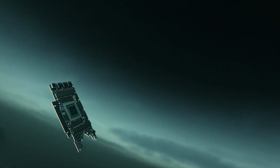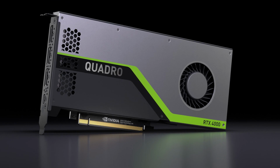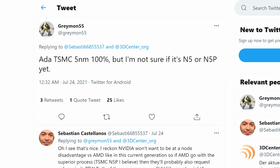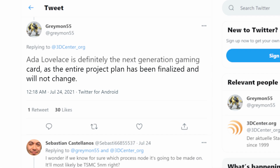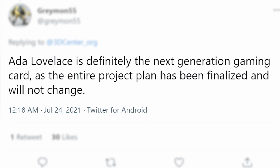And lastly for today, we have some big news on Nvidia's upcoming RTX 4000 GPUs, or whatever they end up being called. Either way, the story comes from a couple tweets by known leaker Greymon55. First up, he states that the next-gen gaming GPUs have been finalized, and they are codenamed Ada Lovelace, so that shouldn't change from now until release.